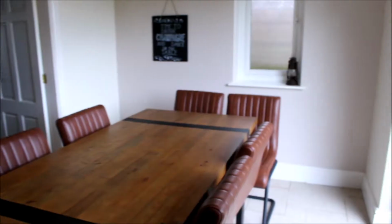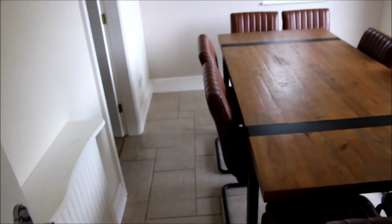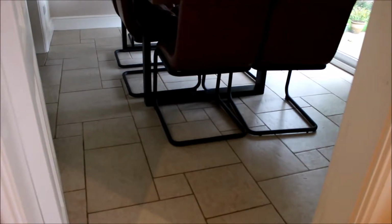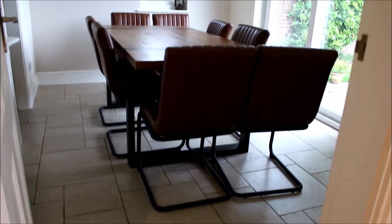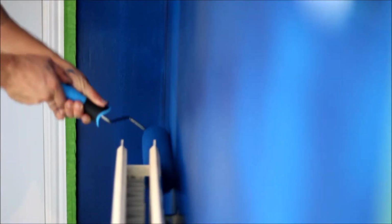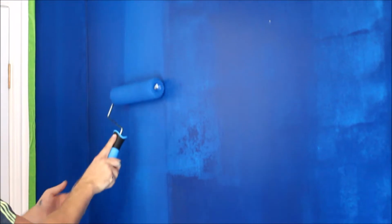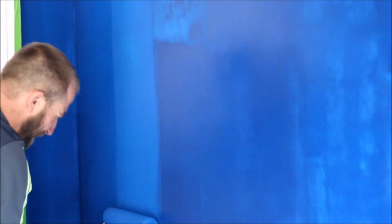So as you can see from this room, it was very bland to begin with, very magnolia, which really isn't me and my husband Chris's taste at all. So we decided to go completely differently and go with blue. We went for this Valspar colour, which as you can see from here went on really, really streaky and was a little bit of a nightmare.